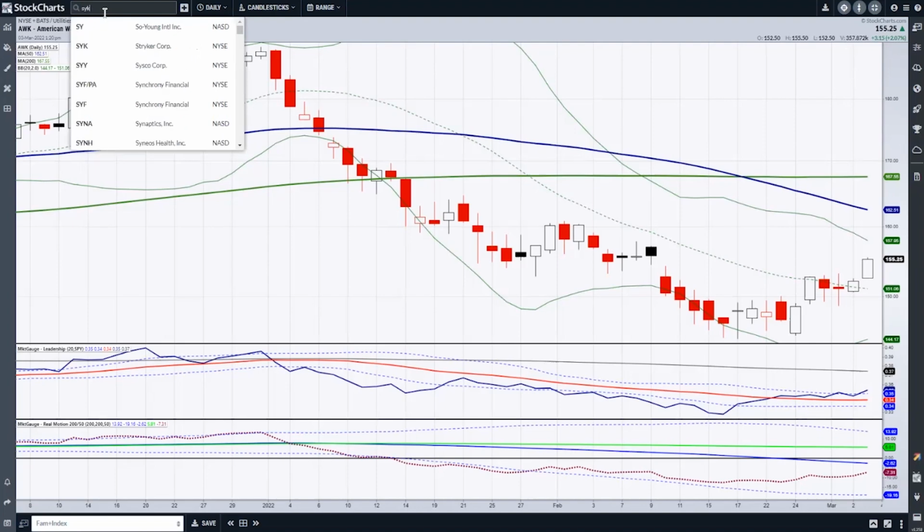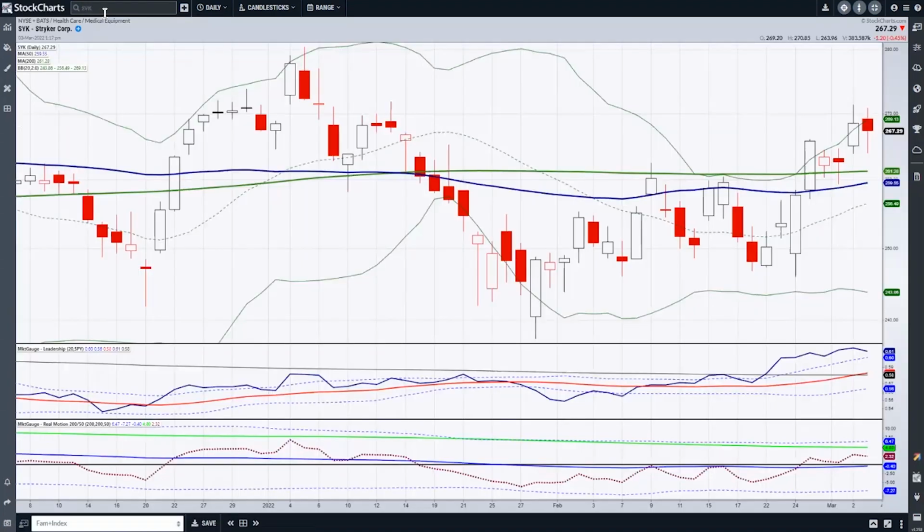Now, medical devices is something I've talked about a lot, so I wanted to show you Stryker, because Stryker is in an accumulation phase. Not bullish because the 50 is still below the 200, and we're getting an inside day, and it cleared the 50-day moving average in momentum. Obviously not the 200 yet. It's leveling off on its inside day, obviously well outperforming the SPY.